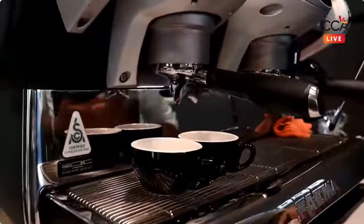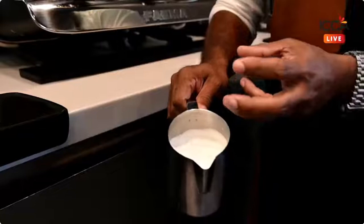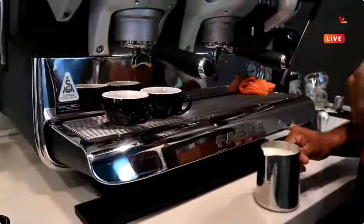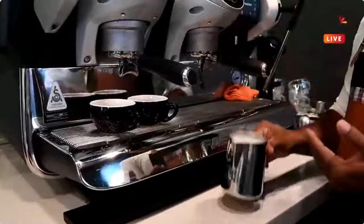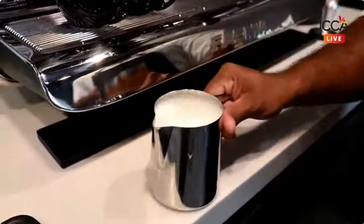So maybe you're wondering why I bang and swirl. If you look at the milk inside, the milk has settled down now. So you see it's dry. What you have to do is make sure your milk and foam are mixed together. So you swirl your jug, so that milk and froth are mixed together. So you get a nice texture to the milk. It starts looking more shiny, more glossy. So that's the consistency you're looking for to make a perfect cappuccino.